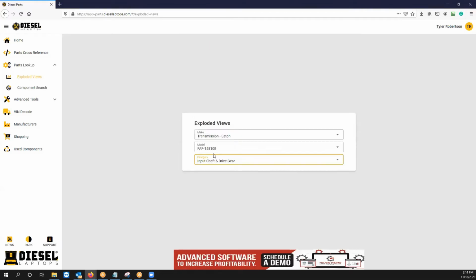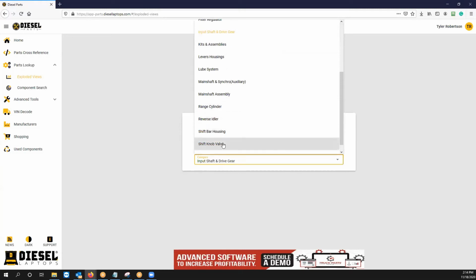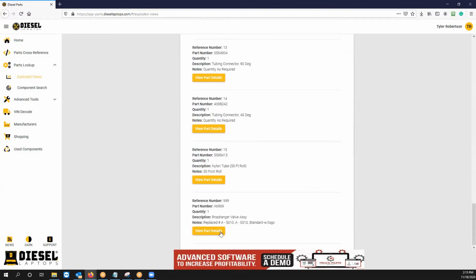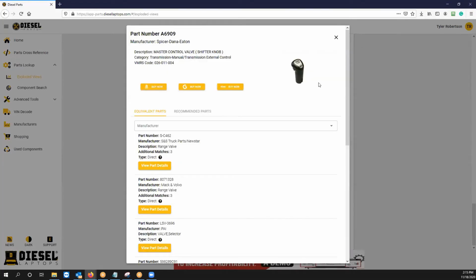So let's go to one of those ones I had just talked about, and that was the shift knob. So I'm going to go to a shift knob valve. And now I have my exploded view. I can see that 999 is the entire shift valve. I could order those individual pieces or look those up if I wanted to. So I'm going to go all the way to the bottom here to 999. I'm going to click on view parts detail. It's doing a search in our database for A6909. I want that one. And there's the part that we were looking at before. So we've tied in the exploded views all the way back to the exact part number that they need to buy.